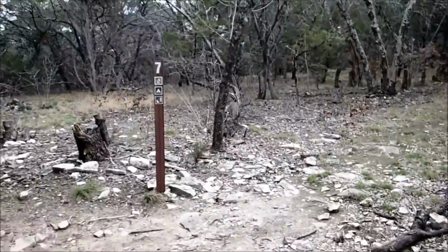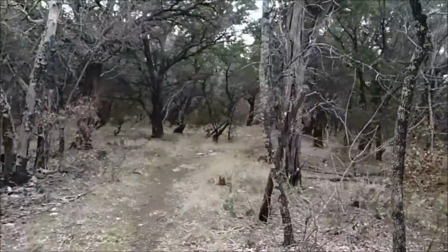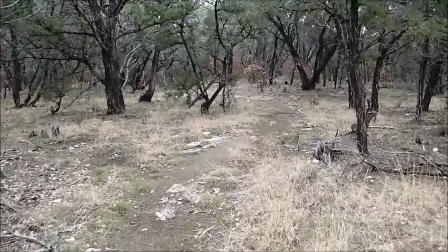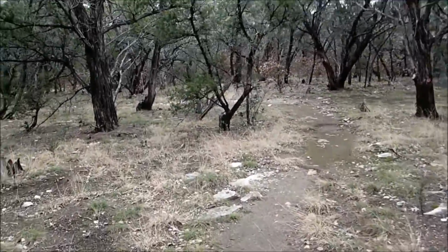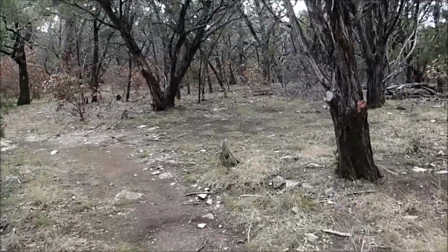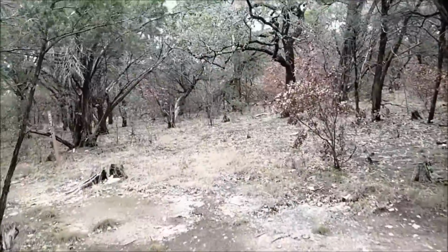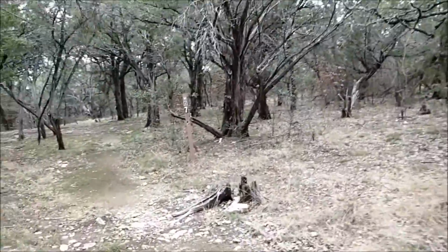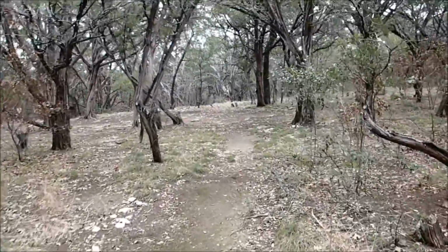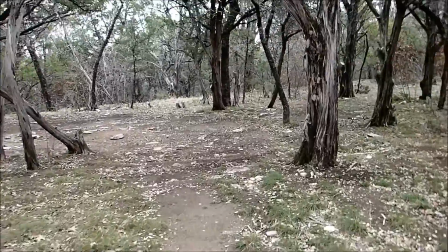Alright, here's primitive campsite number 7. This is probably my favorite one, just for the simple fact that it is a lot more isolated than the rest of them are. You don't see a whole lot of traffic on the trail. It is a little ways off of the trail. You got plenty of coverage from the trees. It's just a nice little spot if you're looking for a primitive campsite where you got just a little bit of solitude. This one's got more solitude than pretty much any of the rest of them.